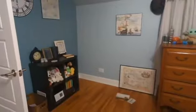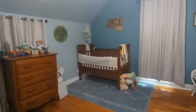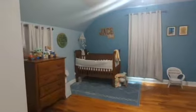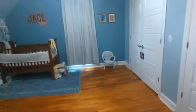I'm going to add a chair over into that corner there. And I want to get a rug in this room. There's a few other little finishing touches, but overall, it's coming together. I'm happy with how it turned out. I like the blue, the two different blue colors. Turned out good. Okay, so you just saw the before and after of Jace's room getting painted.